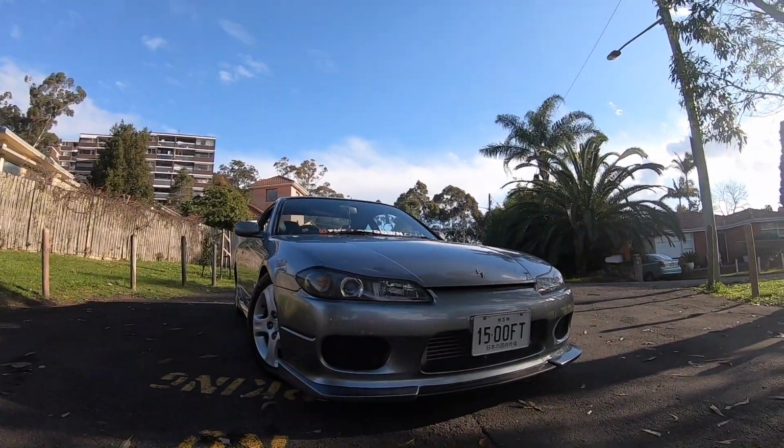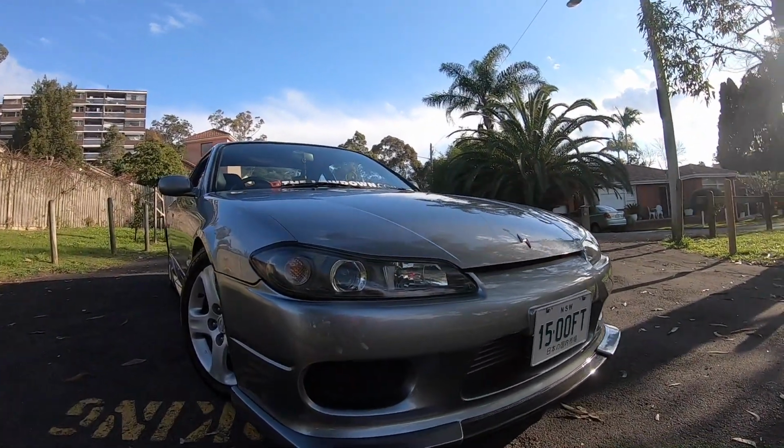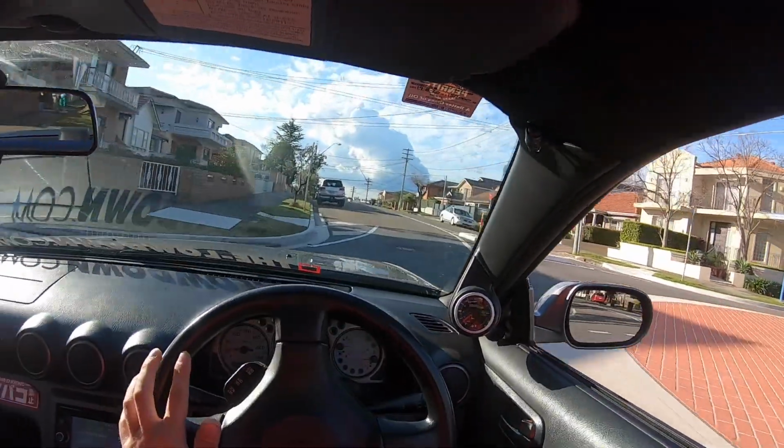There are a few benefits to driving an S15 as a daily, and a few reasons why you should drive it as a daily compared to some boring, I don't know, $500 shitbox, you know what I mean? So the number one reason why you should drive an S15 as a daily is happiness. It will put the biggest smile on your face every single time you drive it.